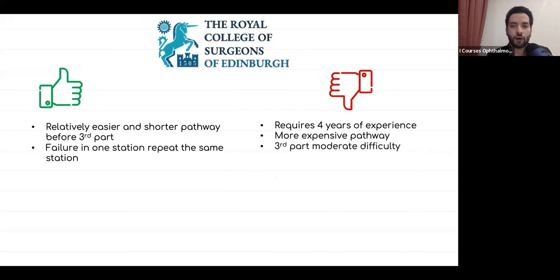The third part of the Royal College of Surgeons of Edinburgh is considered the midway between Glasgow and London in difficulty, meaning that the Glasgow exam will be the easiest. The Edinburgh exam will be the third part. Of course, I'm speaking about the third part. It will be moderate in difficulty, but of course it's more difficult than that of Glasgow. And London will be of the highest level of difficulty.